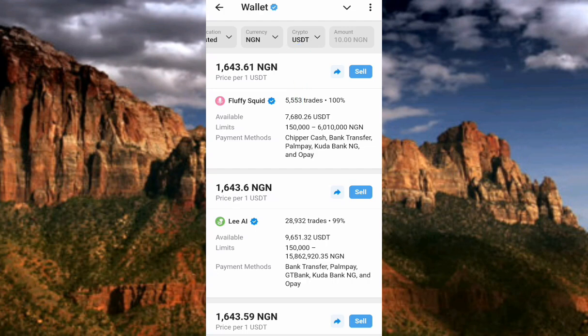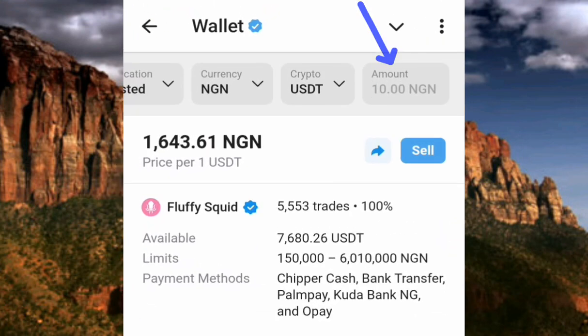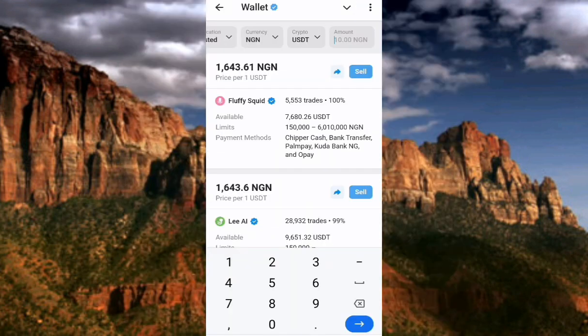So guys, now let's go over to the next feature, which is written amount. You can see it right there, the arrow is pointing at it. This is where you have to type in the amount of cryptocurrency that you want to sell, the worth of the cryptocurrency that you want to sell. You have to type it right there, because this is the way you can get buyers that want to do business with you at your level, at the level of cryptocurrency that you want to sell.